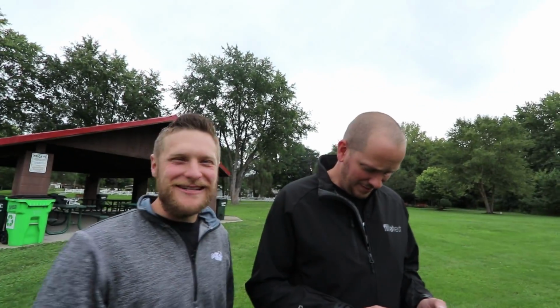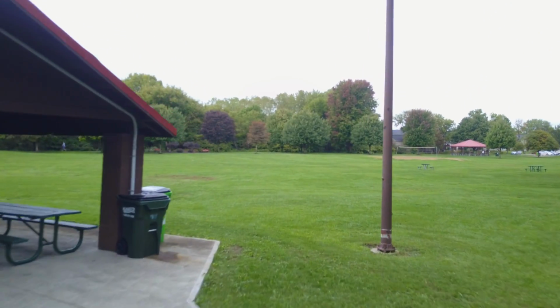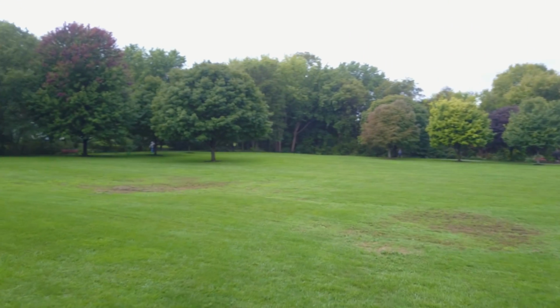A knife edge through the trees. Don't do a knife edge, do it through the tree behind you. That's awesome. Look at that. Dude, I've never seen anybody fly even a Phantom like you just were.